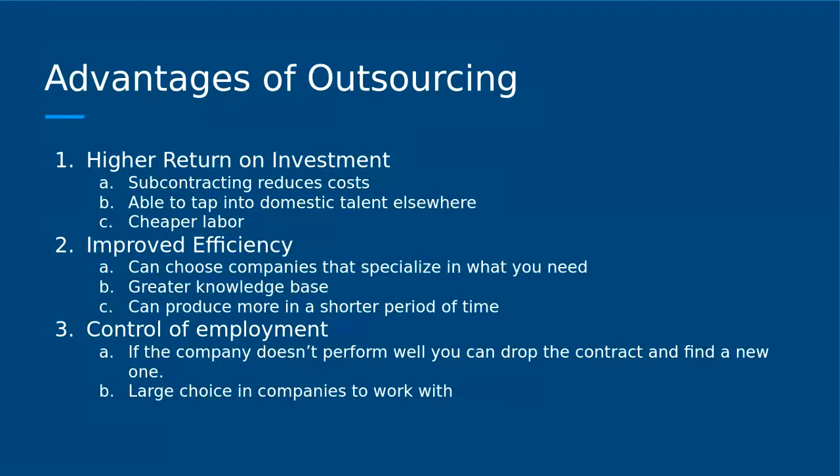Outsourcing is pretty interesting because you're essentially bringing in an employee from somewhere else to work for your company, and that can bring a lot of special tools with it. One of them would be improved efficiency. Companies can specialize in the things that you need. Let's say you need metal parts built. They can make it for you, send it to you, and you can have a contract with them.